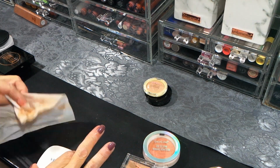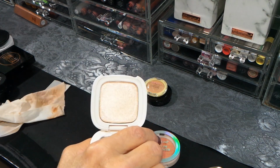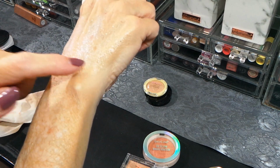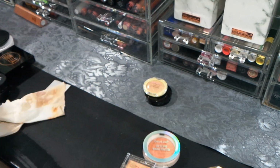This one is dirty. This is from Vesca. This is a highlighter. I love these tones. I'm going to just come over here. So it's more of like a champagne-y gold. It's on the outside of my hand there. I like those tones.